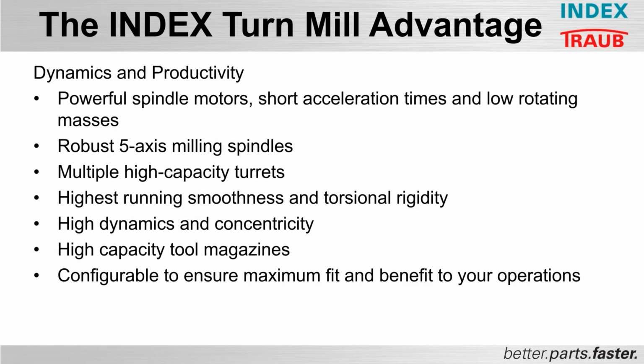Index turn mills. What are the advantages of the Index turn mills over others? First of all, very powerful spindle motors. Our motors, again, we manufacture them in-house. They're designed for great tolerance, fantastic concentricities, but we also have very short acceleration and deceleration times. This all equates into shorter cycle times. In the design, we've actually designed the spindles to have lower rotating masses, which allows us to get much quicker acceleration and deceleration times.